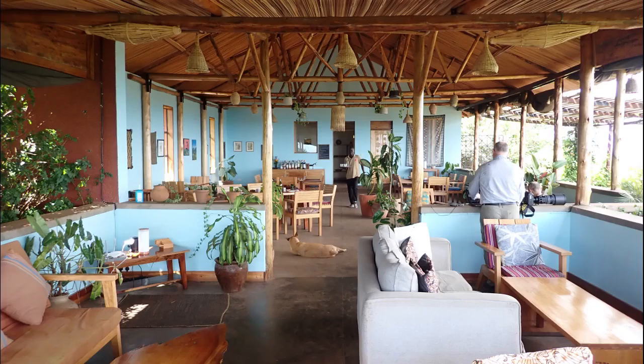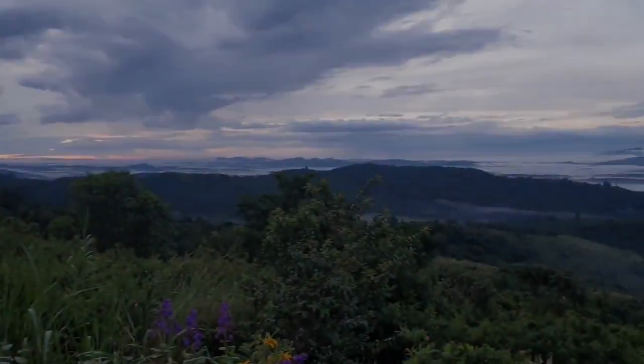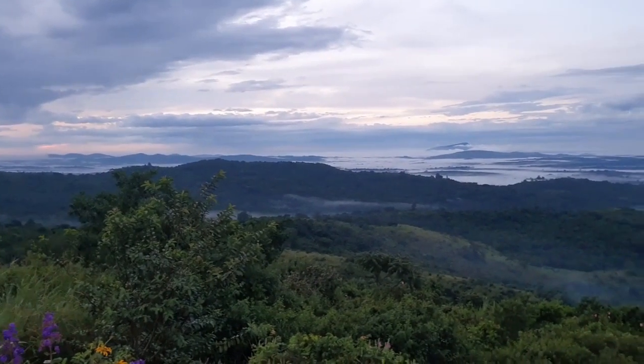The lodge itself is on a very steep hillside, just outside the Kibale Forest. Chalets were some way down the slope, not very far from the lodge as the crow flies, but vertically quite a challenging walk. The lodge itself was quite nice, but the views, oh the views, I've never seen anything like it in my life.